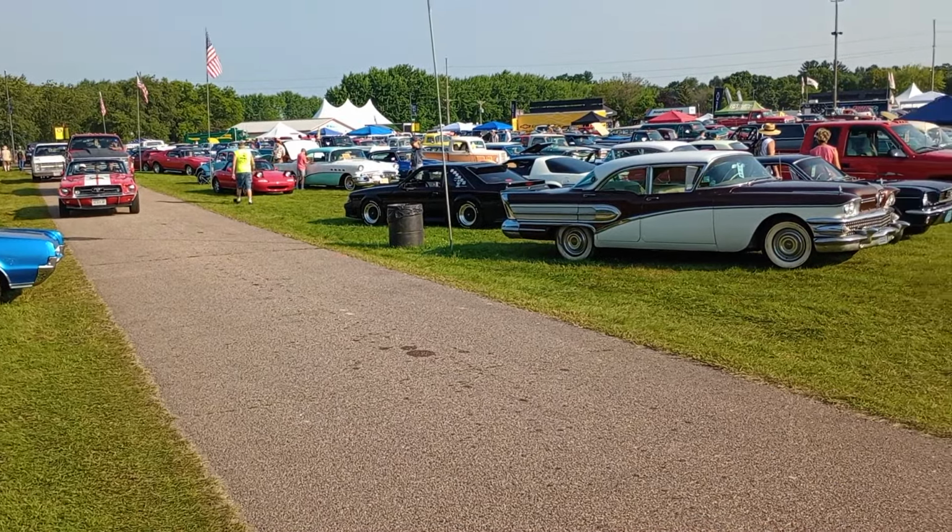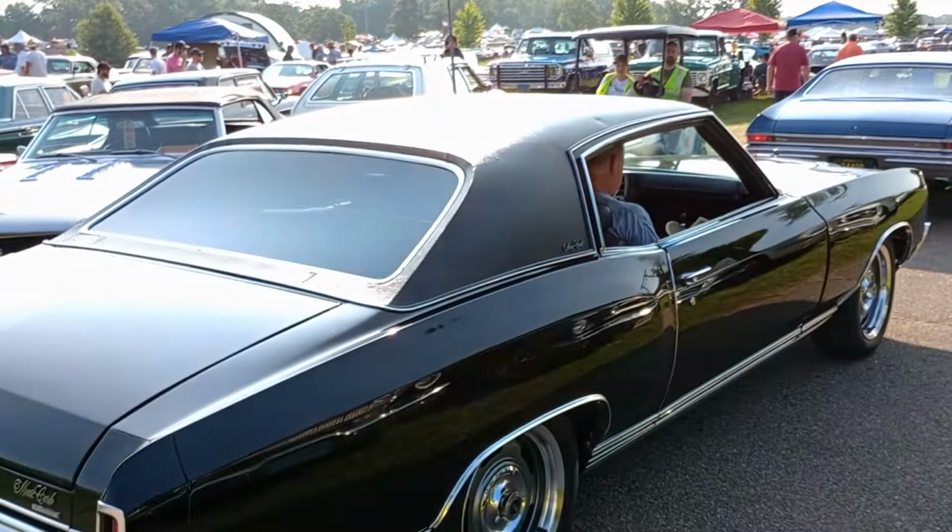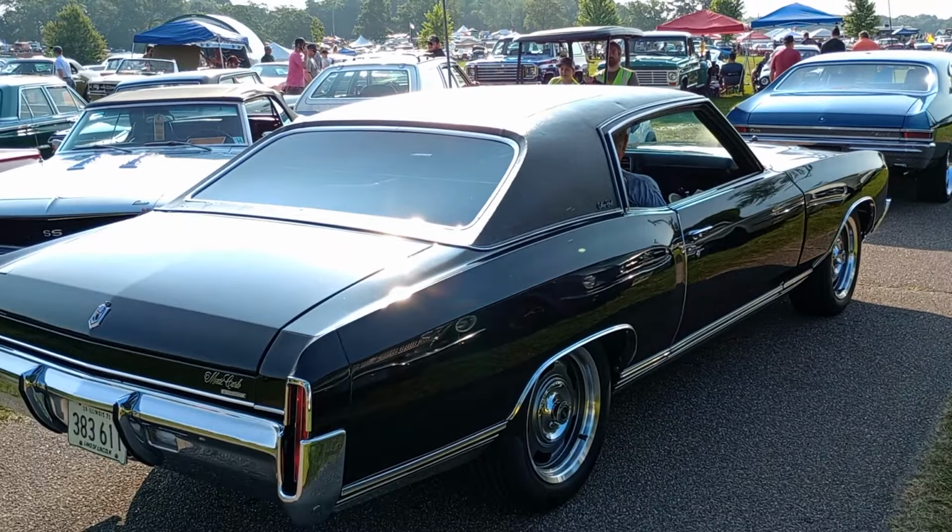So if you guys haven't been here, you gotta come down here and check this place out. Look at this Monty. Woo! Triple black.